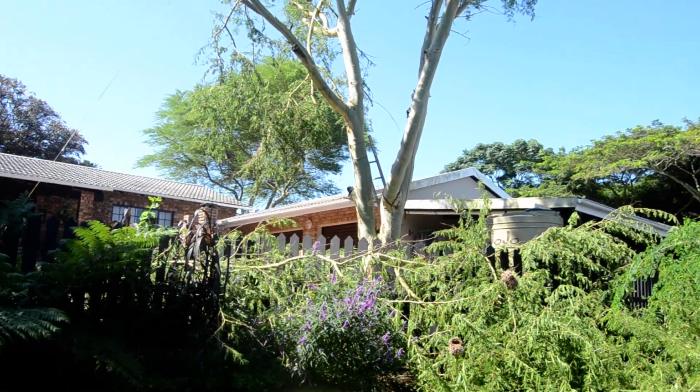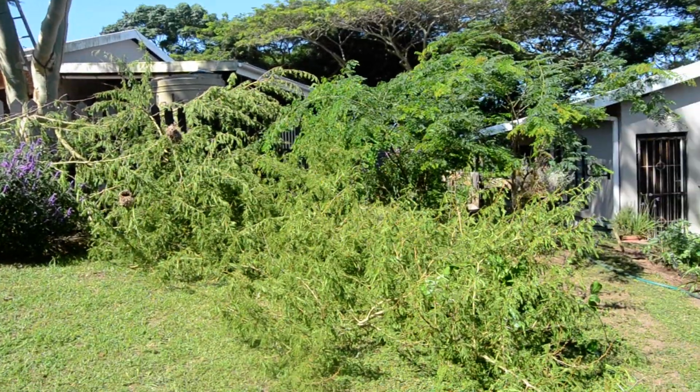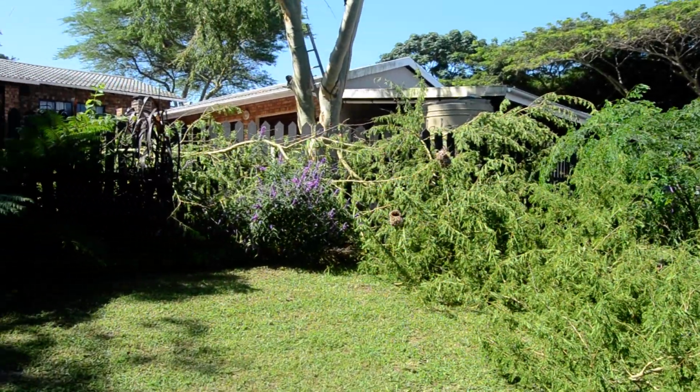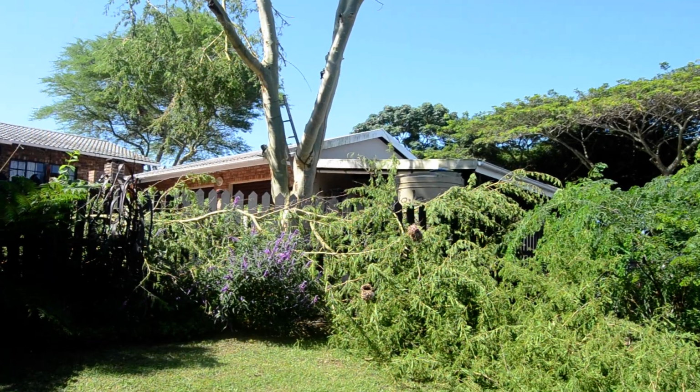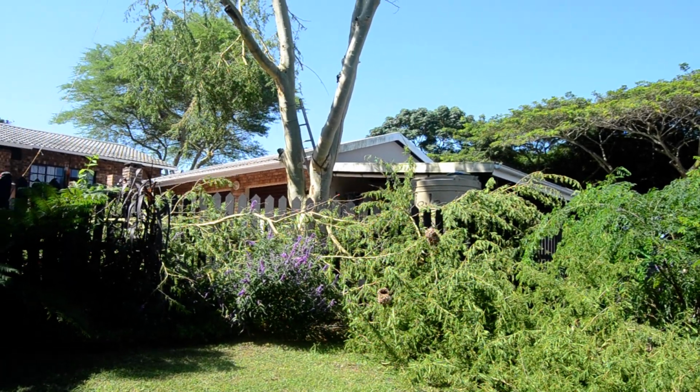If the birds want to build nests, they're more than welcome there because it's not anywhere near water tanks. But over here, definitely not suited. I will plant something else, but it won't be there. It'll be in the garden bed that's just in front of that. So I'll plant something to replace it.